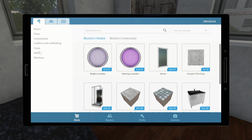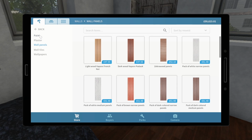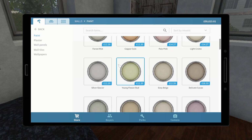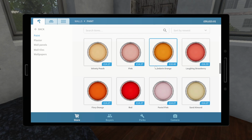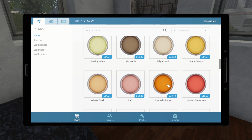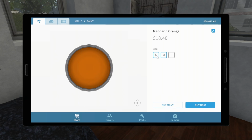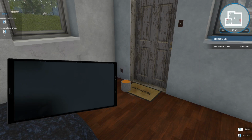Where was paint? Am I being blind? Does it come under walls? It does. I could go for fancy wall panels now that I can do whatever you call it, tiling. Bit of brown, bit of pink, mandarin orange. That sounds like a strong feature wall. Let's go for a medium, no, small, a small tin of that.